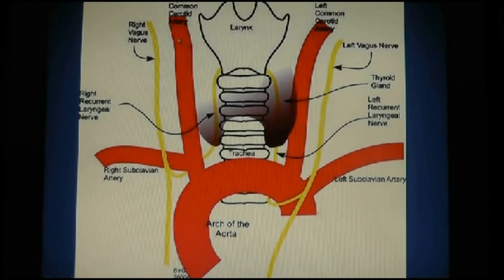There's more things that could get injured, is your recurrent laryngeal nerve. So on the left, it comes off the vagus nerve and then goes over the arch of the aorta and then up. And on the right, it doesn't do that. It's got a shorter course. This is very controversial. Neurosurgeons usually do it on the right. Orthopedic surgeons do it on the left.